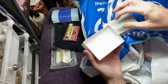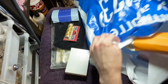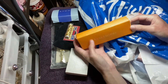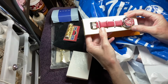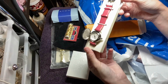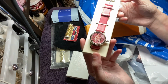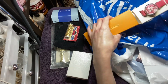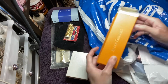And this is another empty box. This is an Ann Geddes. Okay, this is an Ann Geddes watch. And I think this opens up, yeah. It's a baby with roses. That is super cute. That is adorable. So this is something that she either bought or it was gifted to her and she just never used. So that's really pretty.